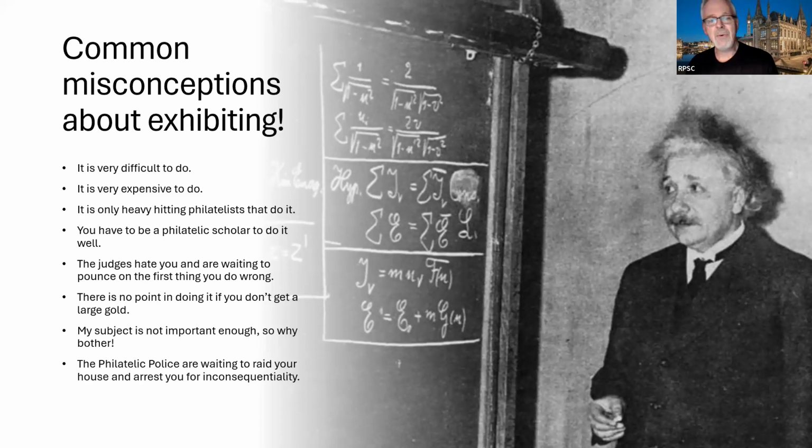There's no point in doing it if you don't get a large gold. I would say to you, if you're coming into this worried about medal levels, you're probably going to be disappointed. But as I'm going to show you later on, sometimes you're surprised by this. So I don't think that medal levels should come into this to begin with.